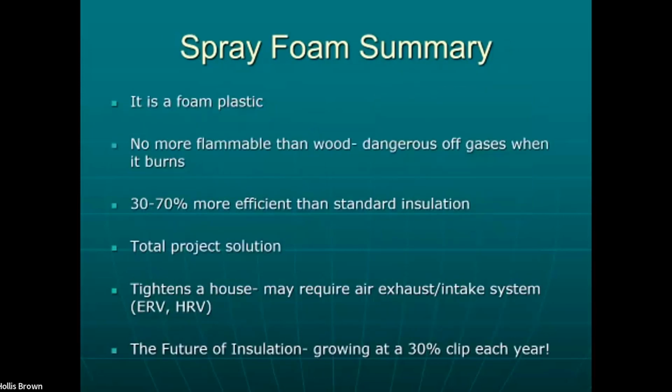All right, so just to summarize, spray foam is a plastic. It's no more flammable than wood. We get a lot of questions about how flammable it is. It has the same burn characteristics as a 2x4. The problem with it is if it burns, it puts off some nasty stuff. But it's no more flammable than your wood framing in a home.